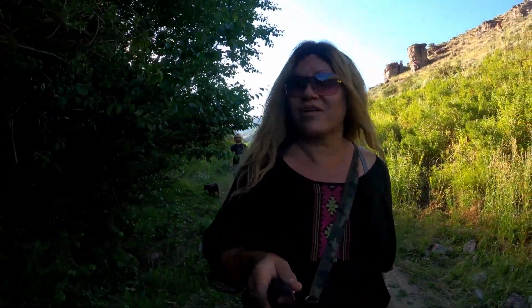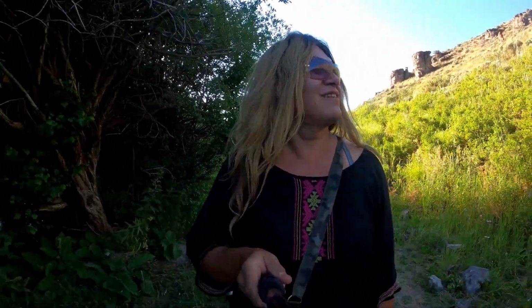Much better. Probably shouldn't have wore black, but I thought it was gonna be a nice shady evening walk. Didn't realize there was gonna be the sun blaring on my back. But this feels much better, so nice. This trail is wonderful. This is what I've been wanting to do.